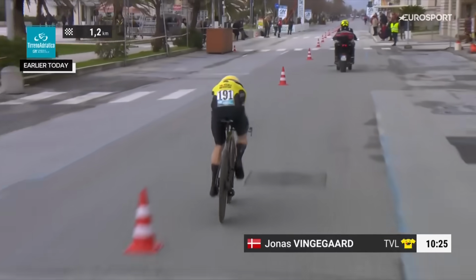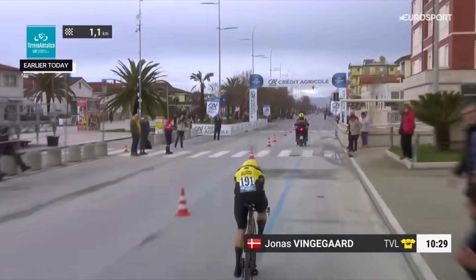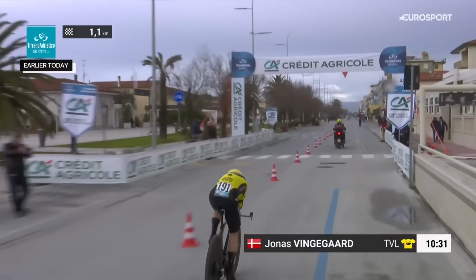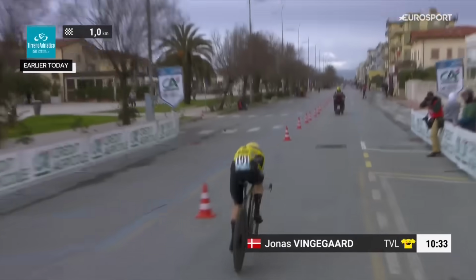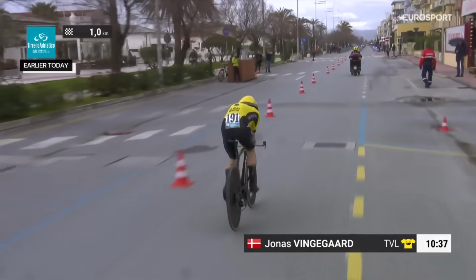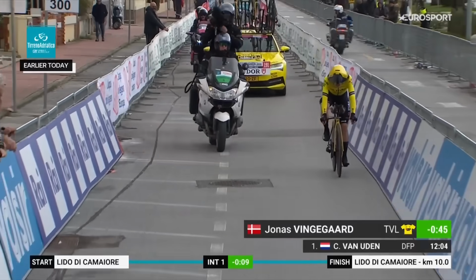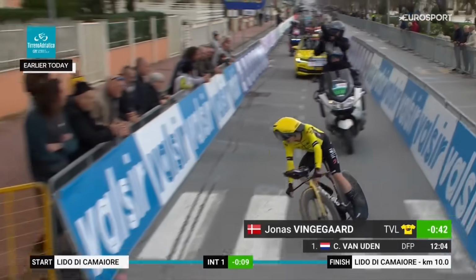Well, Jonas Vingegaard can set himself into a lovely rhythm. We know that when it comes to the GC men, he's possibly amongst the best as far as time trialing is concerned. However, I think there's been some shilly-shallying there just around a highlighted drain cover that was a little bit loose. And this was Vingegaard coming in.